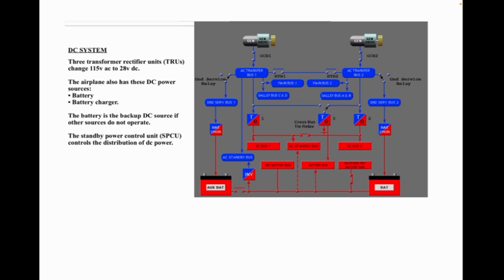The TRUs play a key role in the DC system. They convert 115 volt AC power from the main generator into 28 volt DC power. The 737 is typically equipped with three TRUs, labeled TRU1, TRU2, TRU3, and, of course, the battery charger for the main battery. Each TRU is connected to different DC buses to distribute power efficiently.